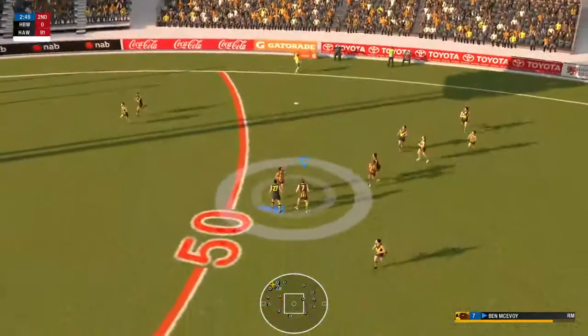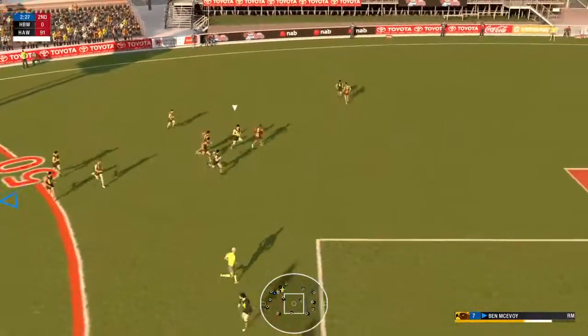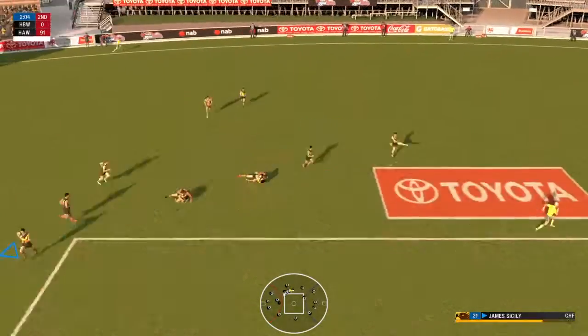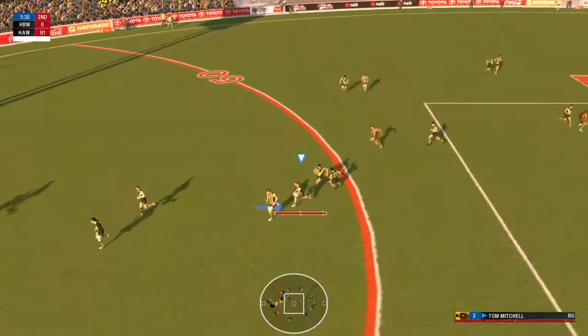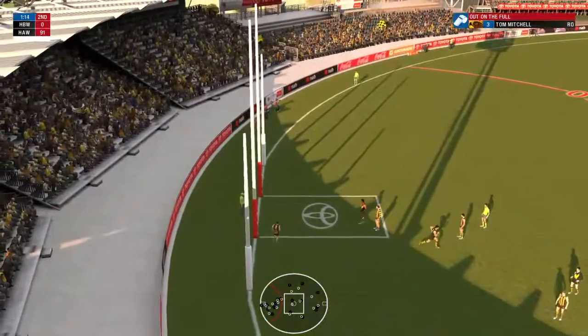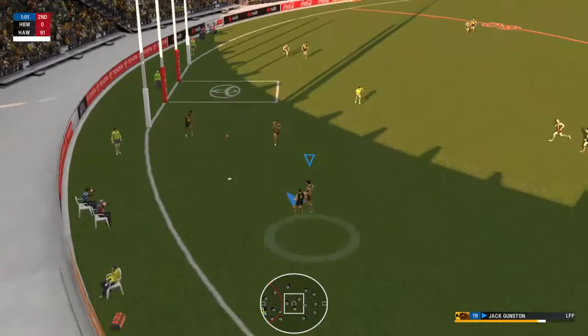The umpire has released the ball. Hits the running man. He has clearly been shopping at Clangers or us. He gathers the loose ball. Mitchell tries his luck with a shot at goal. What was that? He's put it out on the full. Looks like he panicked there.